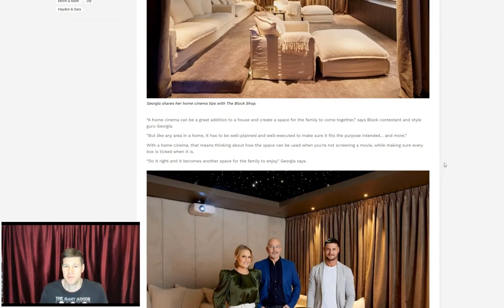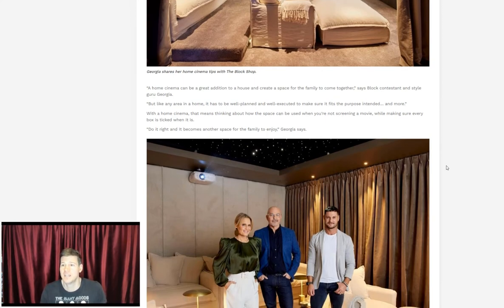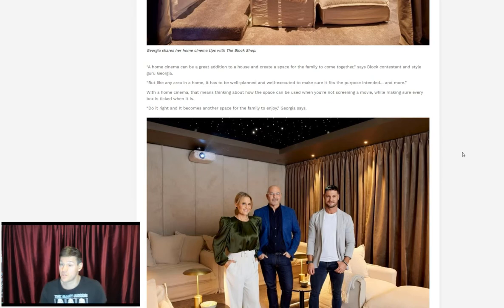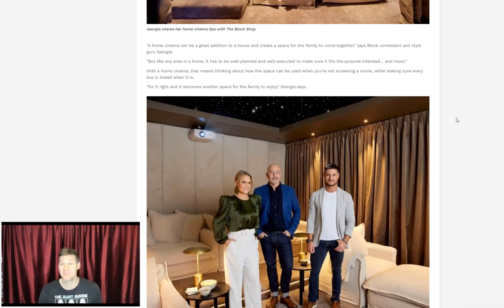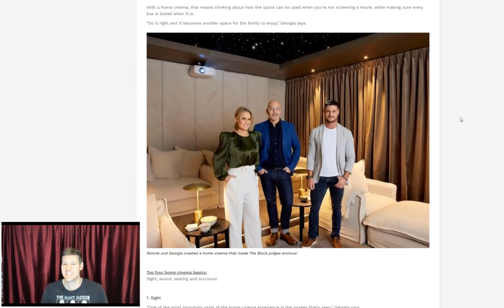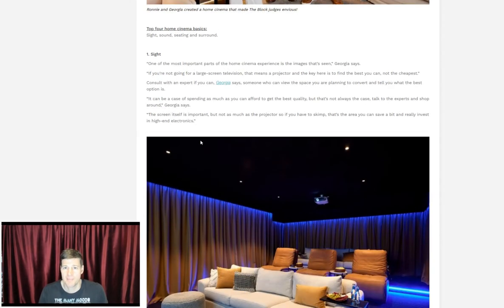Definitely a great place for people to come together. Agreed. Make sure it fits the purpose intended. Absolutely. Think about how the space can be used when you're not screening a movie. That's true. It could be a sitting room, a music room. So having it lighter and brighter can be important for people, right? So you don't need to build a black hole, although that would be the best performing movie room. You do want to think about how the real estate works. So let's have a look here.